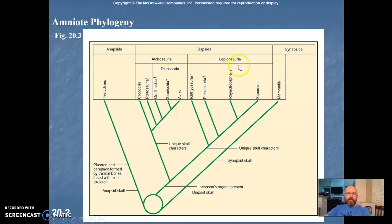And then we have the lepidosaurs. Lepidosaurs include ichthyosaurs. These are aquatic reptiles that were around during the time of the dinosaurs. Plesiosaurs, another group of aquatic reptiles that were around. These look a little bit more like crocodilians. They're not crocodilians. They're quite separate by quite a bit. Plesiosaurs would be, if you've ever seen pictures of the Loch Ness Monster, the aquatic reptile that lived at the time of the dinosaurs that looked kind of like what a lot of people envision the Loch Ness Monster.